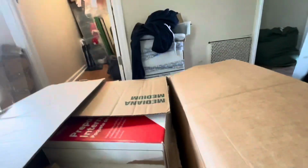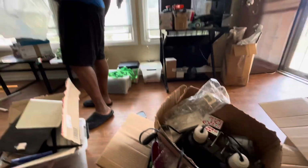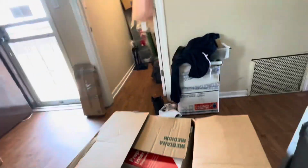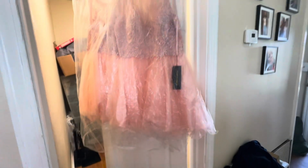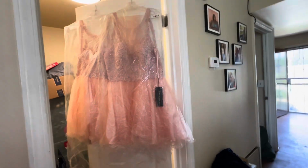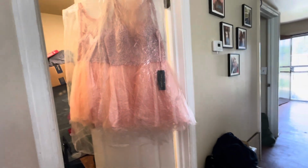My Jenga. That's what my little stuff is in there. Jenga. So, these dresses right here I bought for Janaya's Sweet 16 party. We never wore them. One was mine, one was hers. We never wore them. Brand new still. Some of that right there is like my Christmas stuff, then some games.